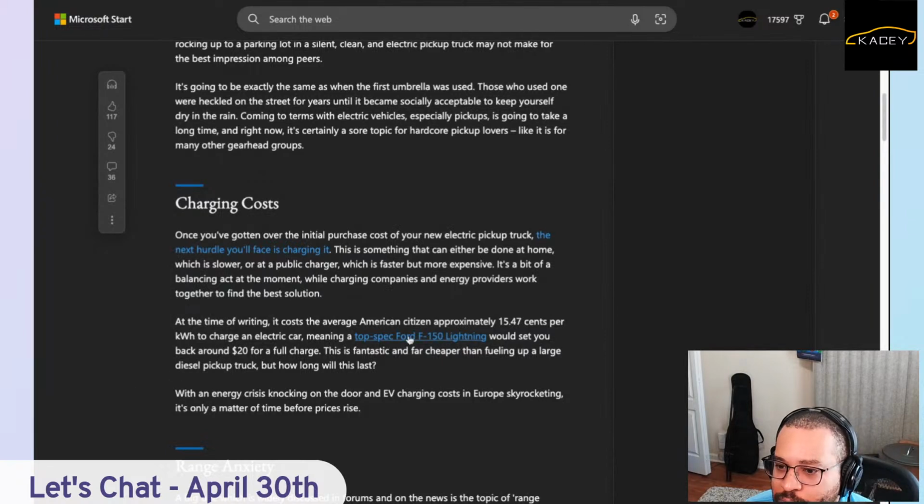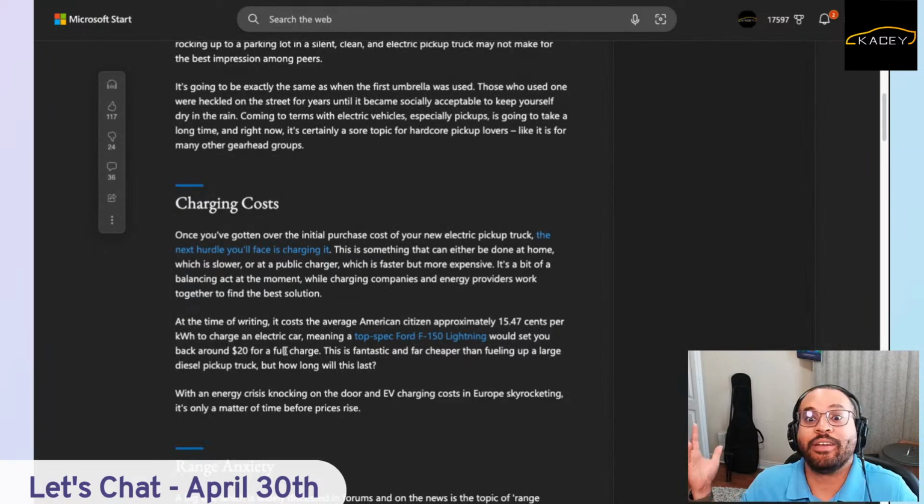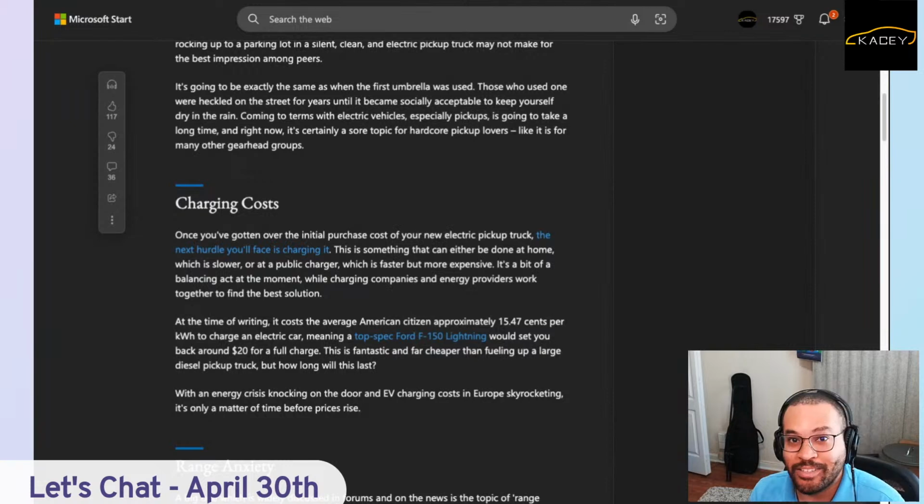At the time of this writing, it cost the average American citizen 15.47 cents per kilowatt hour to charge an electric car, meaning topping up an F-150 Lightning will set you back $20 for a full charge. $20 for a full charge. Ooh, how much does it cost you to fill up a gas F-150? Like $100? Come on now.